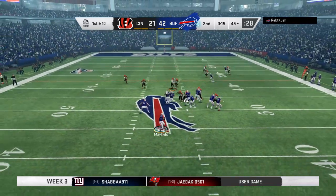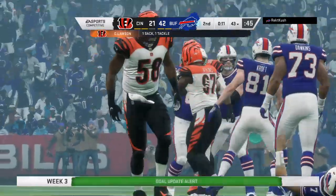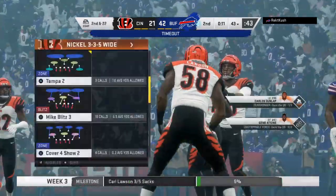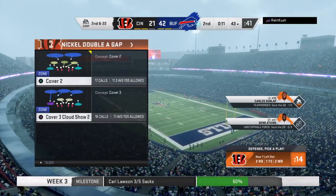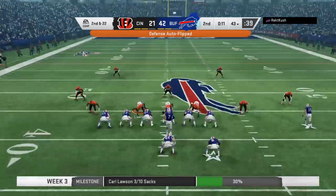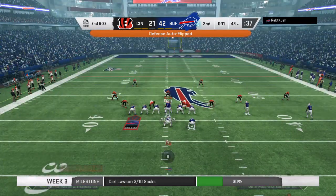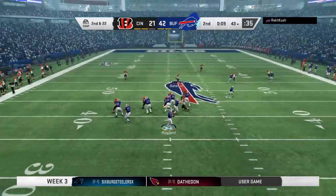Following the interception, Mayfield. And he's going to go down. They sack him back at the 42. Now the Bills are going to use the first of their timeouts as they stop it with 11 seconds remaining in this first half. That huge loss on the sack makes this job much more difficult. It's now 2nd down and 22 yards to go.